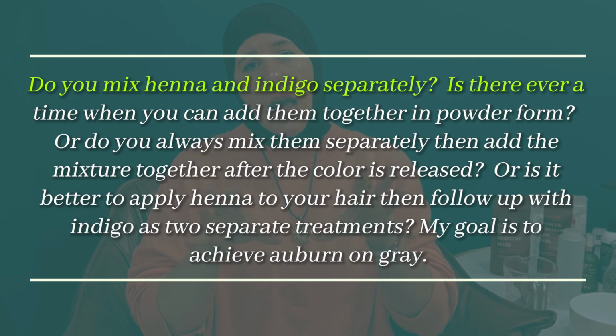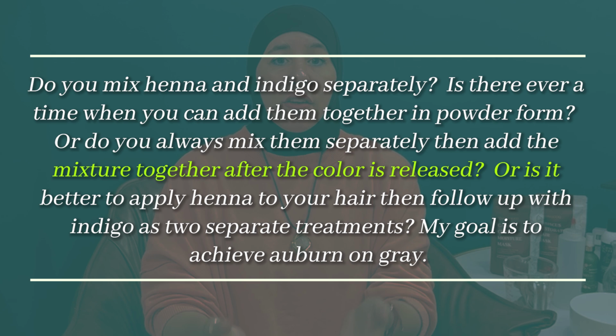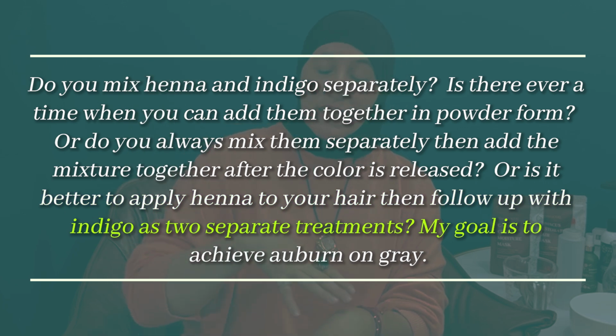Do you mix henna and indigo separately? Is there ever a time when you can add them together in a powder form? Or do you always mix them separately and then add the mixture together after the color has released? Or is it better to apply henna to your hair, then follow it with indigo as a separate treatment? My goal is to achieve auburn on gray. That is a great question.